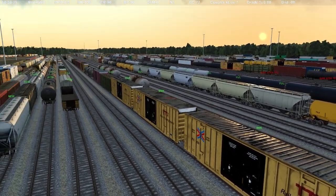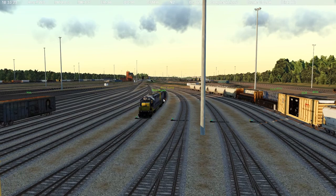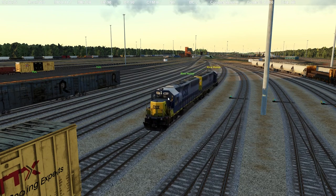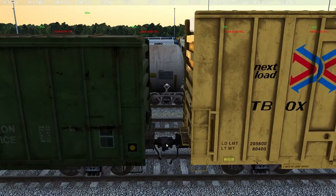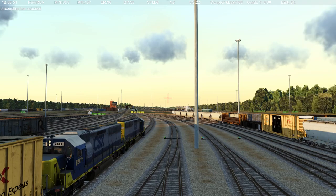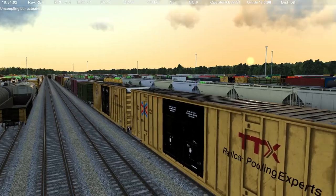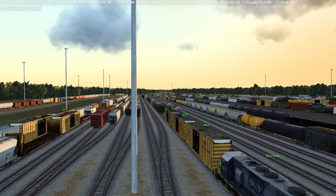Yeah, we really need to run a trim job in here. We need to do a trim job and pull some of these tracks, but I really want y'all to see the hump work. All right, I guess we'll grab these guys and pull them back out and kick them down the other track, maybe. Let's just grab it right here. Yeah, that's the thing. You constantly have to see about trimming. You have to pull these tracks because all it takes is one to fill up.